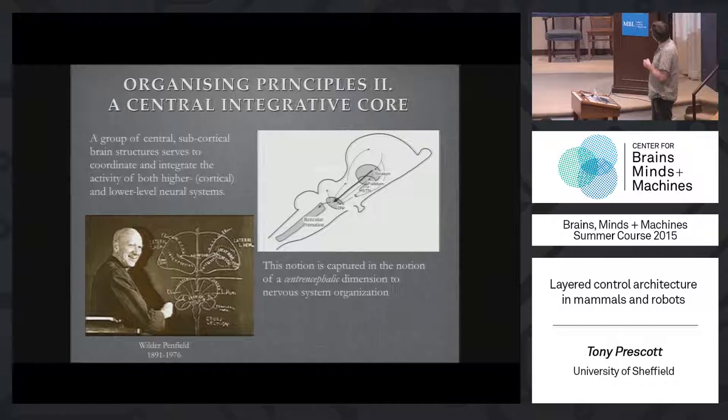And he also proposed another idea, a sort of transencephalic dimension to nervous system organization. That's to say that down the midline of the central nervous system, there are a group of structures that don't seem to be specifically involved in specific aspects of perception and action, but seem to be about integration. And amongst them, particularly the basal ganglia, he noted as being important, and parts of the reticular formation.